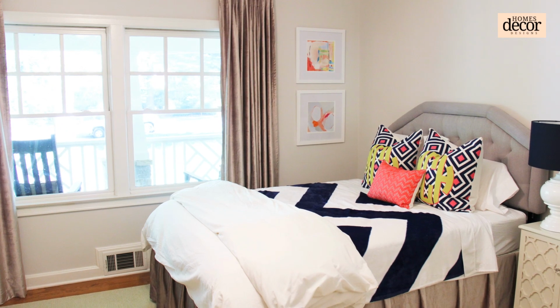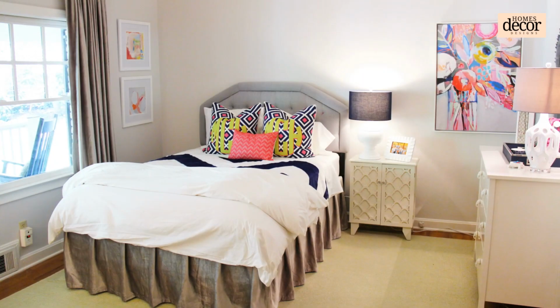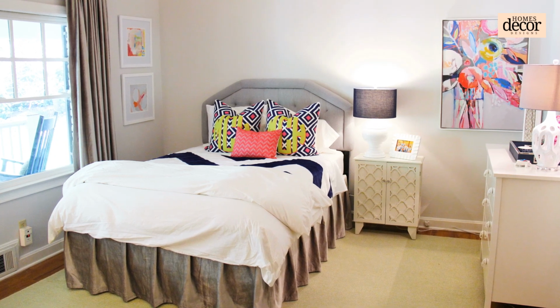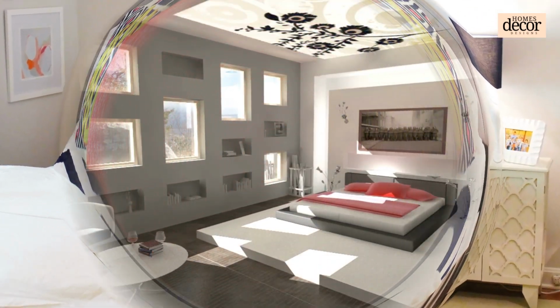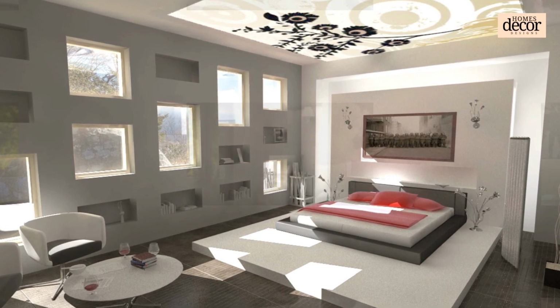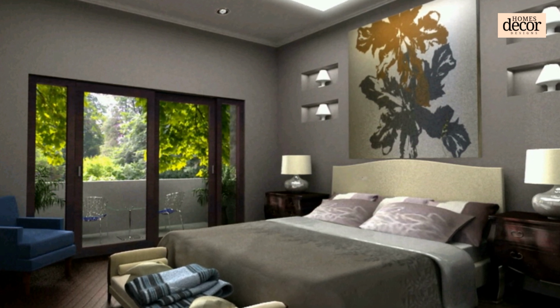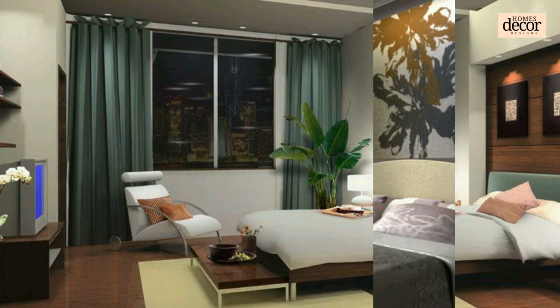4. Rustic charm. Add rustic charm with wood accents, vintage decor, and natural elements. 5. Industrial style. Create an industrial style with metal accents, exposed brick, and concrete. 6. Beach vibes. Create a beachy vibe with nautical decor, light colors, and natural elements.